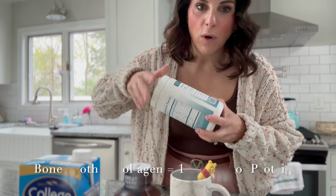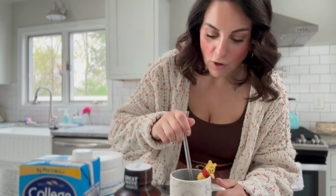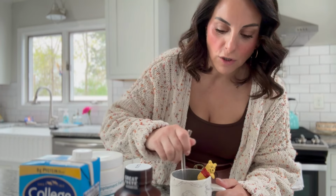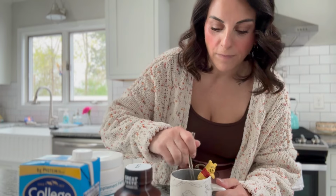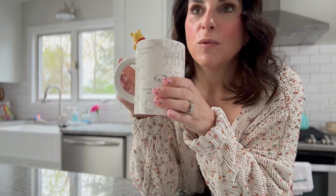I do like this one. You just really have to work to dissolve it. So I have my little glass straw. You could also use a frother if you wanted to, or a spoon. Does this taste good? It's acquired. I now know what to expect. I think in the winter months, it's really warm and cozy.